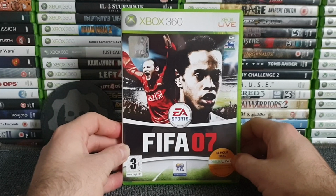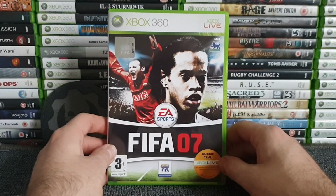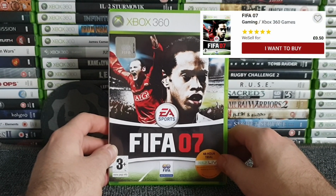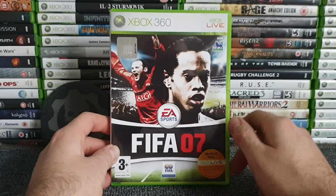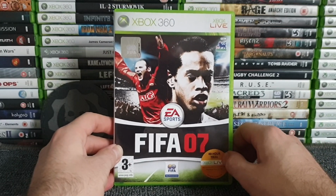CEX generally don't have them on the shelves anymore. If you go to the website, you'll notice here that it says pretty much for sale only. I want to buy is the only option there for 50 pence. So you can't even trade it in. So they're not taking it in, which means they're not going to stock it on the shelves anymore once it's gone. And I tell you what, every time I go to a charity shop, the earlier ones are now missing.